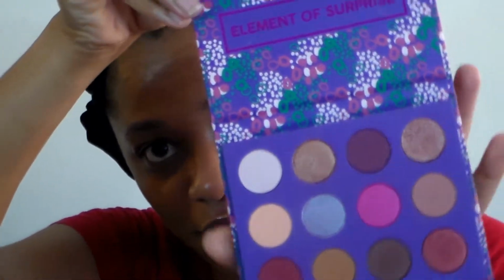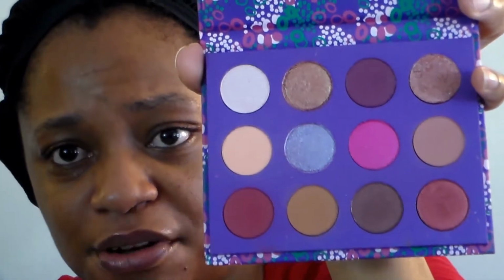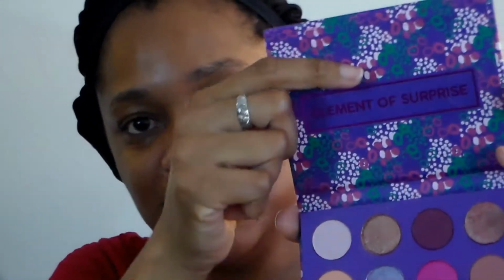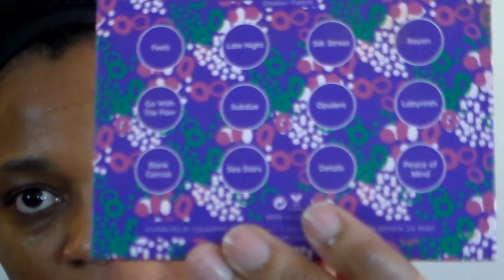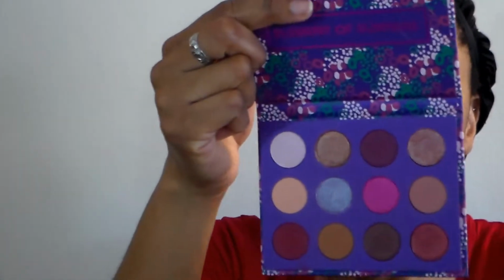So this is what the color looks like. Like I said, the packaging is a cardboard box with, I don't know what these are. It looks like flowers, but I'm not sure. So here are the 12 shadows. There's no mirror here, so that's my only gripe. It just says Element of Surprise. On the back, if you look closely, you can see that the names are listed on the back. I'm not really sure if each individual one is listed on the back of each, whatever.